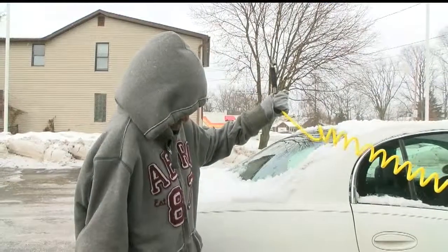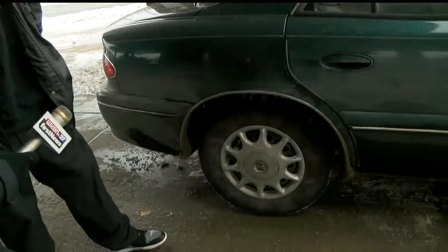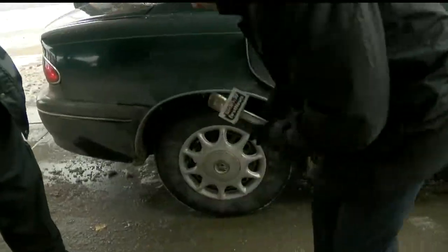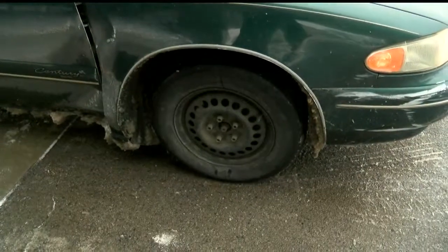In fact, we began asking around and found that many people had no idea about the age of their tires. Let me see your tires. Let me see what we can find here. Rodney Ollie of Youngstown tells me he bought these used tires 2 years ago and was shocked when we told him how old the tires were.